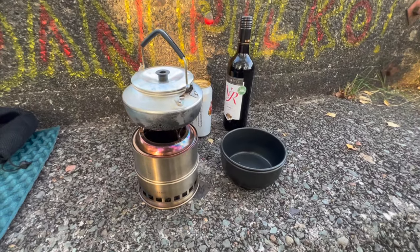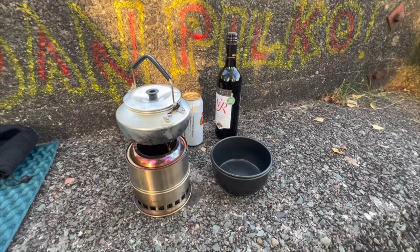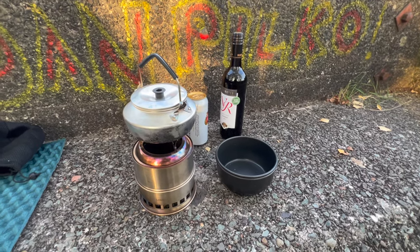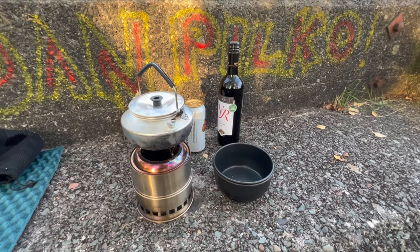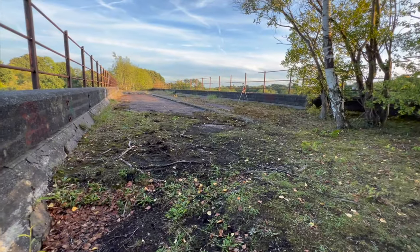Got the wood gas stove today, and I brought my little mess burner. I might have a brew with a mess burner, and then I'll run the wood gas stove later. So I've got some cat litter for that. And then just over there, I've got a time lapse running.